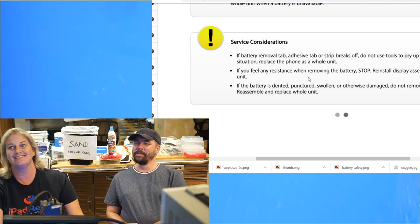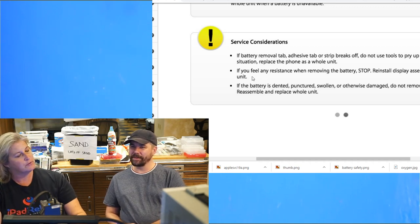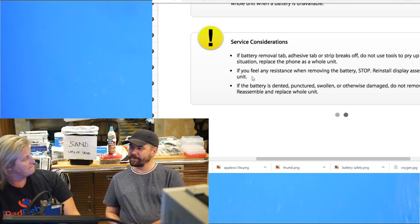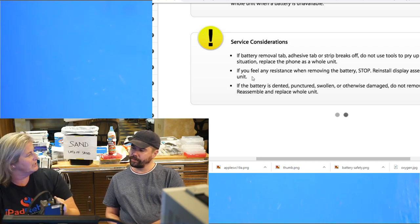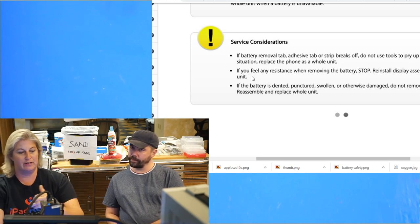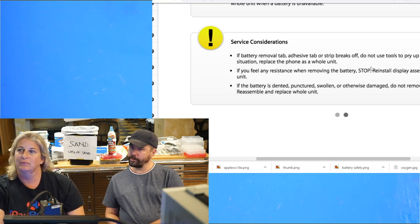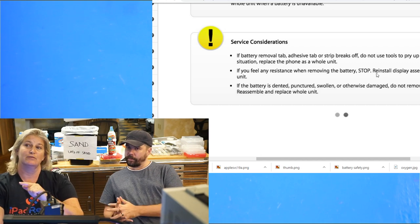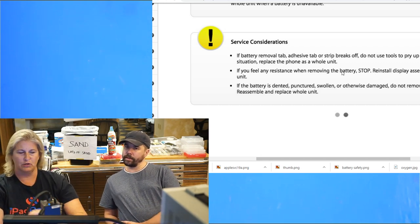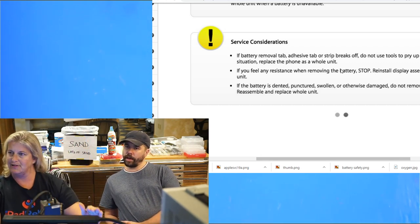All right, so even if the pull tabs come up successfully, and then you go to lift the battery up, but it's kind of stuck a little bit, just a little bit of goo, a little adhesive. Stop. Throw that phone away and replace. Put it back together, reinstall the display assembly, and replace the whole unit. Now that's it. New phone.